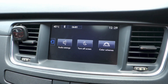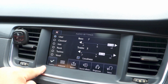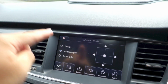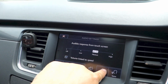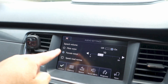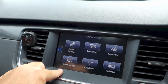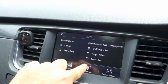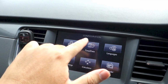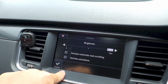Under the setup menu, we can change the color schemes, turn off the display, bring up your audio settings, with your bass, treble, preset equalizers. You can also set the fader and balance, your various sound effects, ringtones, voice settings. You can also bring up your system settings, units. You can delete data, restore back to factory settings. You can set the time and date, languages, calendar, bring up a calculator, and bring up your screen settings.